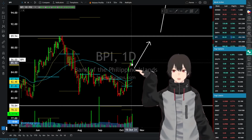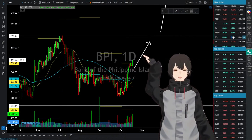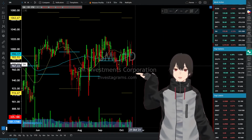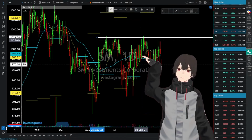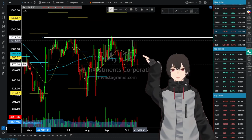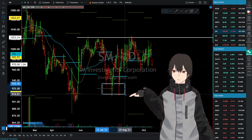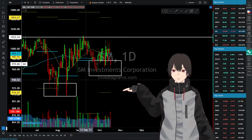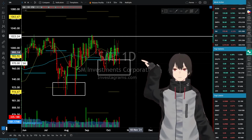We have BPI that broke out from a 2 to 3 day pause day, and we are seeing more upside as banks have been good. We have SM gap down but may buyers from the lows. Now, let's see kung SM it can trade above this level in the next days, as this one has quite a selling volume and also the gap down, although 2% lang naman yan. And for SM, we have a support area pa naman dito that is potentially forming. So we can see here on our pivot levels that we're still above those, and so we have nothing to worry about yet.